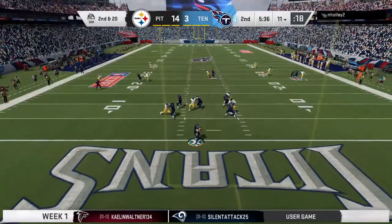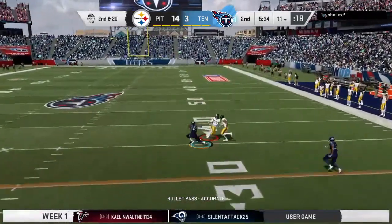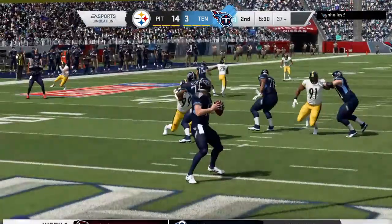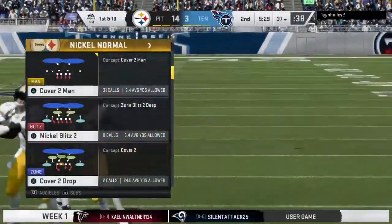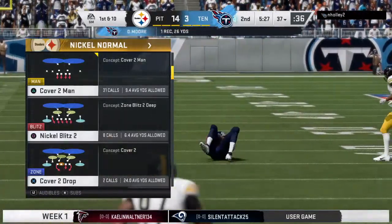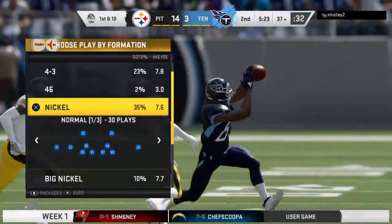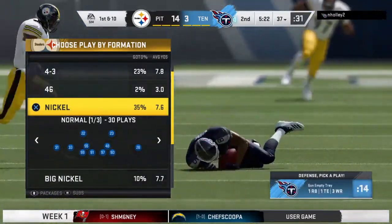To throw, Rivers. That one going to be complete to David Moore. That one good for 26 and a first down. A gain of 26 yards. And the Titans first down. 1st and 10 at the 37-yard line.